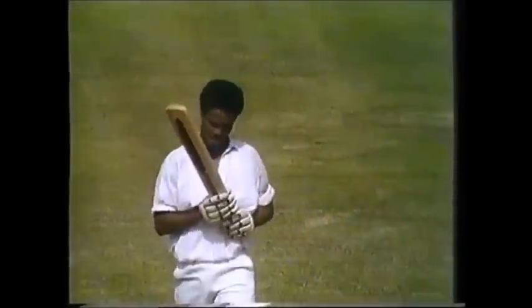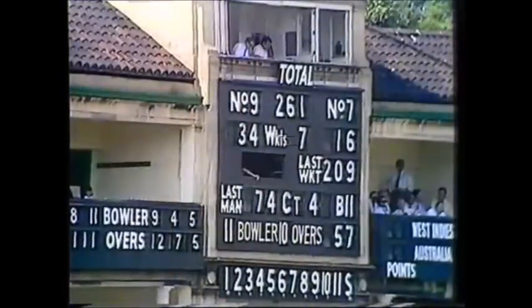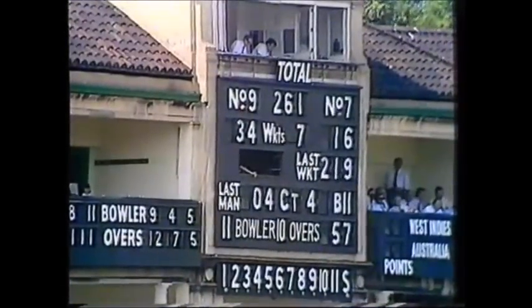34 very valuable runs and brisk time from the Barbadian. Only 43 minutes, the 7th wicket to go down. Score on 261.